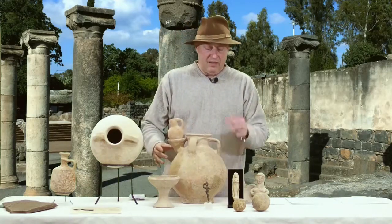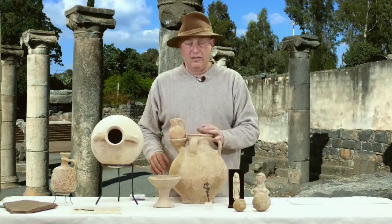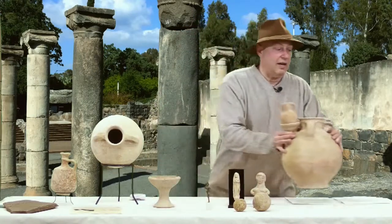How about that? These are very unique to the Iron Age period. Here's the lid. Once we see these vessels, we know exactly what time period we're at. The terracotta.